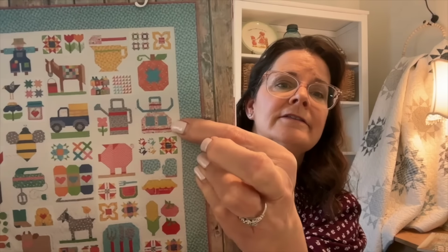And I'll show you the little apron block. This is the apron block right there. And you can see the little trim around it. So, and then if you don't have the books, you can get the books from me too.